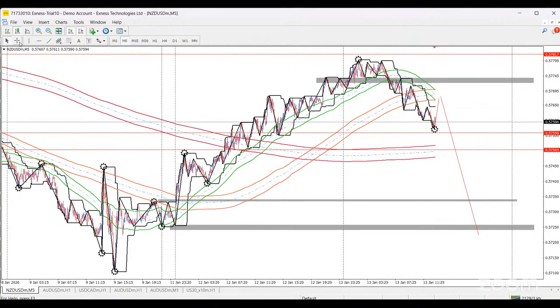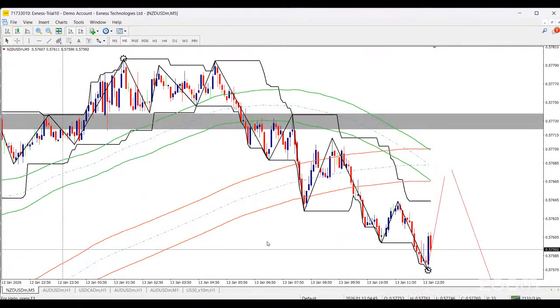There's no confirmation yet, so there's no need to go on the M1 time frame. This is just one candle. But once you see a confirmation, then we'll now take the buy bias. Let me know if you have any questions so far.